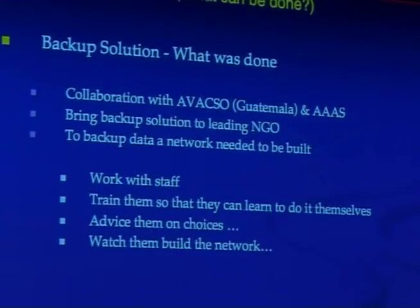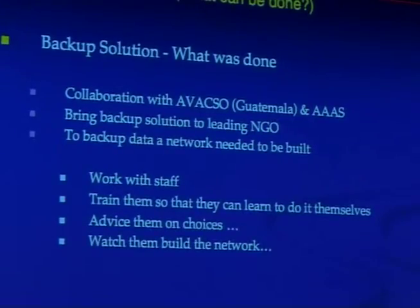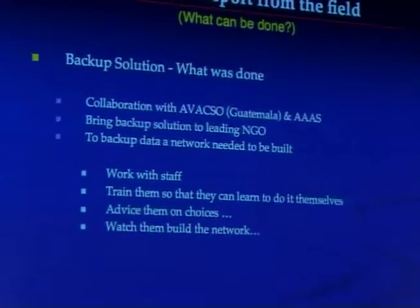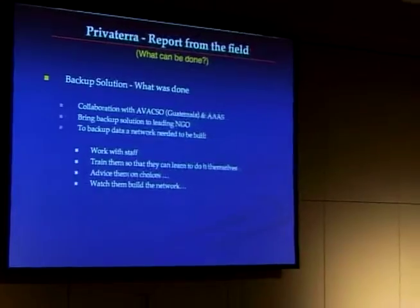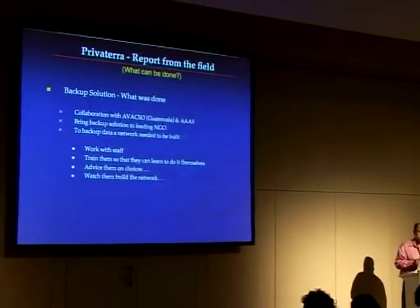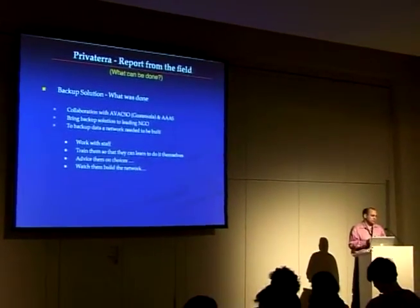So this is an organization that had about 60 people working, and they had a problem. They needed their information backed up. And so what do you do if you have an organization with about 40 computers, because they're shared sometimes, and they want a backup solution?